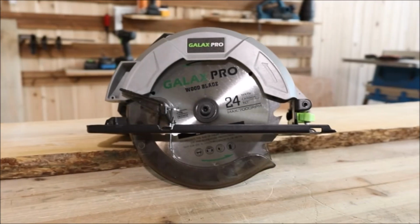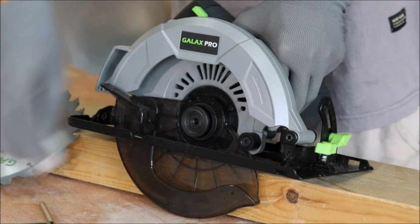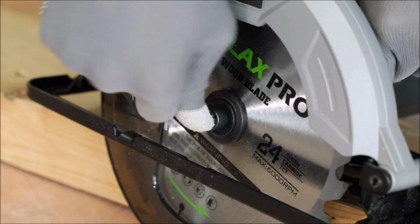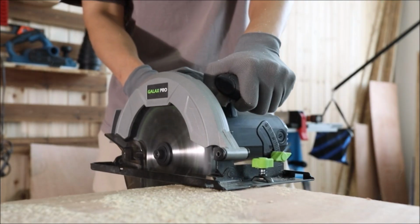Presenting the 76331 circular saw by Galax Pro. Allen key allows you to quickly change to the correct blade needed for the correct task. A standard ball sight allows accessories to be attached easily and quickly, with almost no downtime.